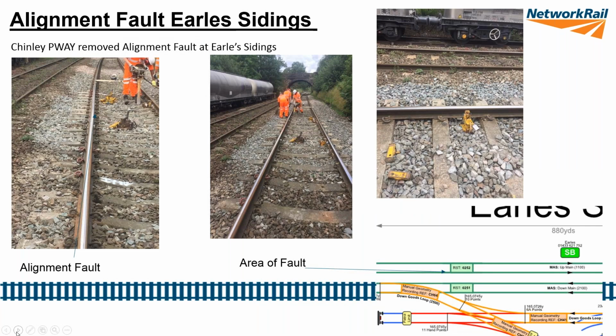Alignment fault again, similar to what we did before. Small alignment fault going through. And then we just used the slewing jacks, dug the ends out, and nudged it over with the slewing jacks, and then took readings after to make sure we haven't encroached the other line.